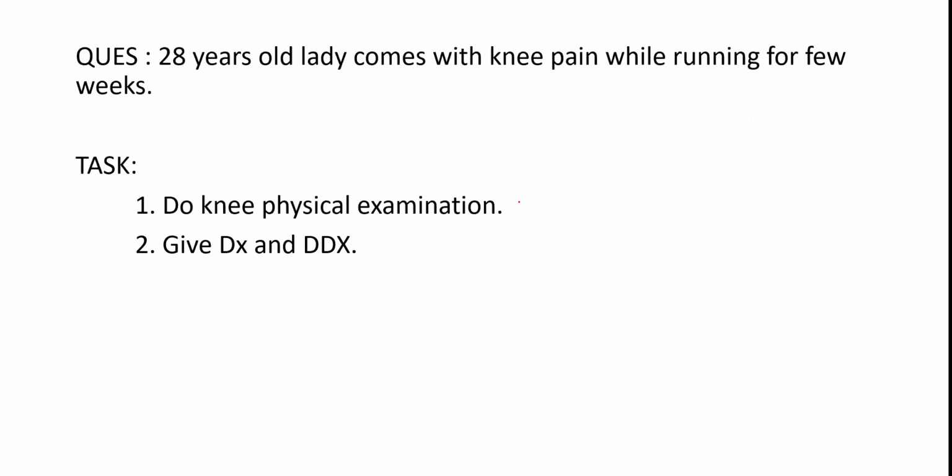A 28-year-old lady comes with knee pain while running for a few weeks. Do a knee physical examination, give a diagnosis and differential. This is exactly the face-to-face format of physical exam. First, we are going to discuss how we do a face-to-face knee exam, and after that, we will show you how to do it in an online format. Okay?